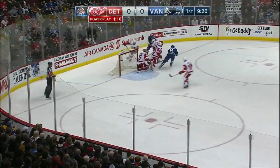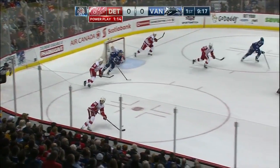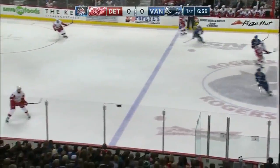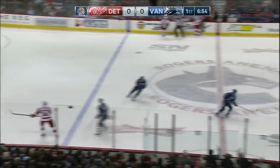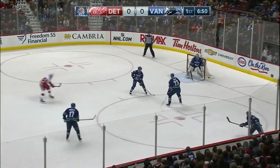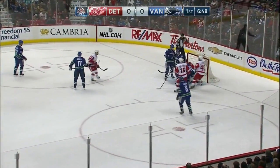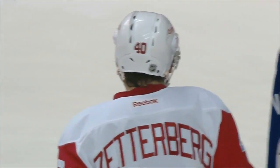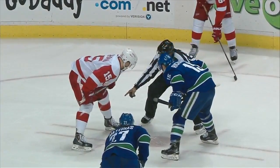Nick Bonino with Alex Burrows took the puck to the net, and the Red Wings are back in their own zone. By Kronwall to lose Daniel Sedin. Jonathan Ericsson, no-look pass to Zetterberg. He got it by Edler. Turns, looking for help, and he had it coming off the bench, but the puck's deflected right on Ryan Miller. 7-4, the shots in favor of the Red Wings. Doesn't have to overwork Zetterberg and Datsyuk.